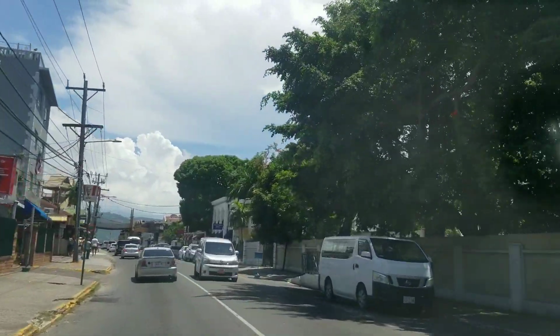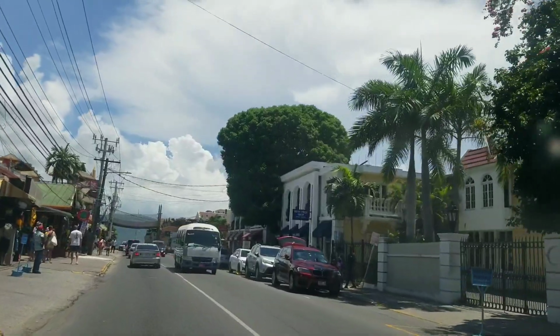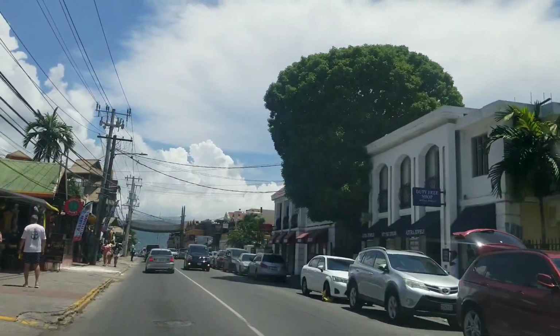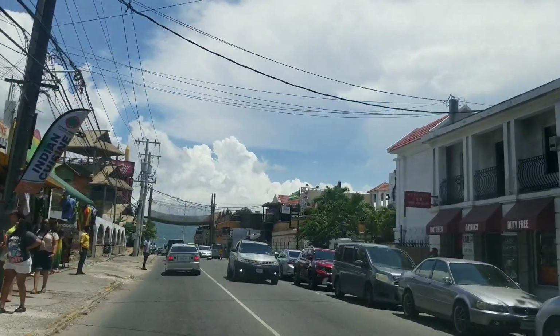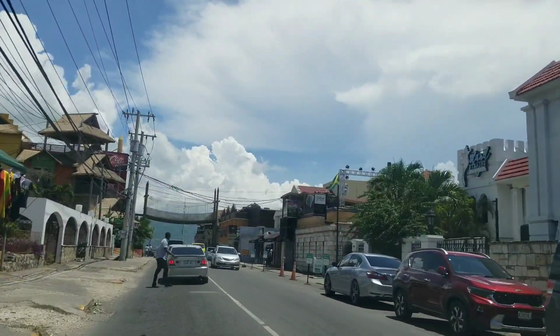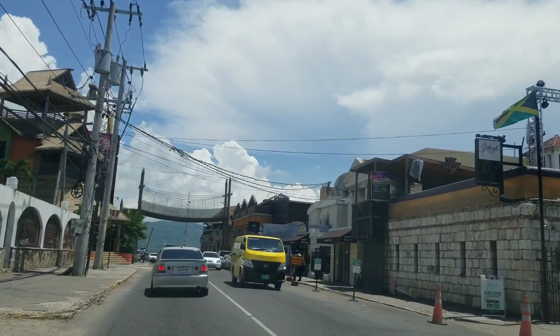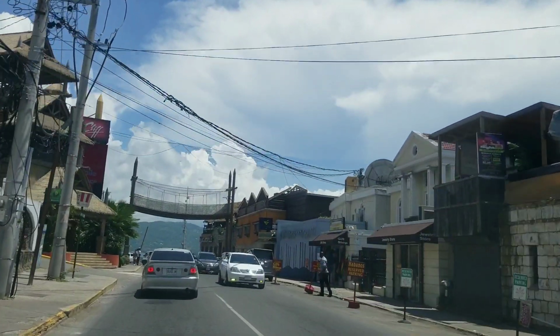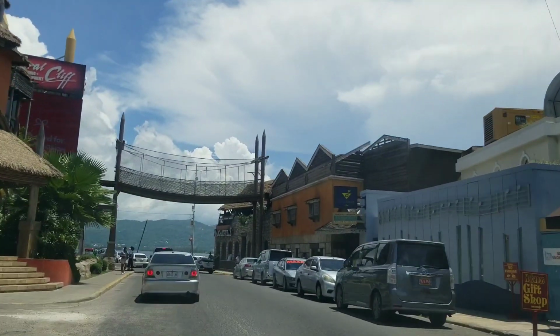Now you're going to see a lot of gift shops on the left. Margaritaville is coming up on the right. There's a casino on the left, and we're passing a lot of gift shops on the left and the right, and restaurants. There's a Burger King on the hip strip, and also Pelican Restaurant, which is an iconic restaurant in Montego Bay, has been there for many years.